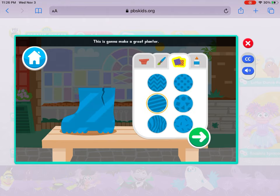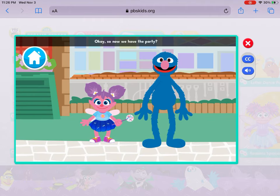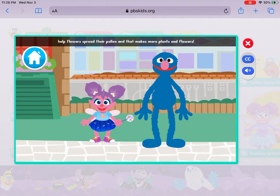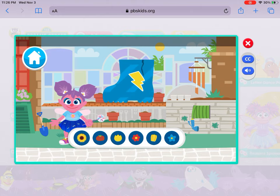This is gonna make a great planter. Okay. So now we have the party? Now we plant some plants. Insects, like bees and butterflies, help flowers spread their pollen, and that makes more plants and flowers. Choose a seed for your planter.